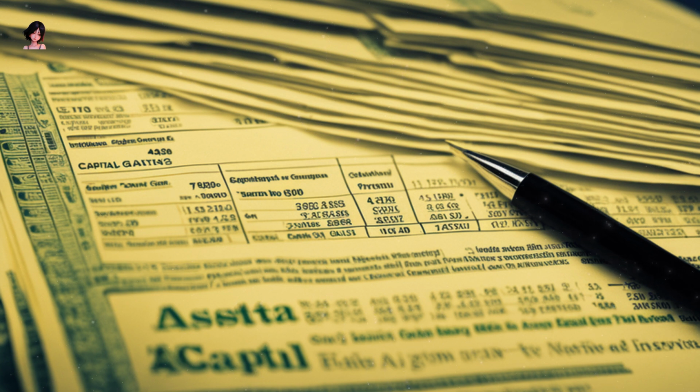Imagine you deposit $10,000 in a savings account that offers an annual interest rate of 2%. Here's how your interest income would be calculated. Principal deposit, $10,000. Annual interest rate, 2%, 0.02 as a decimal. Annual interest income, $200, $10,000 times 0.02. This means you would earn $200 in interest income over the course of a year, in addition to your initial deposit.